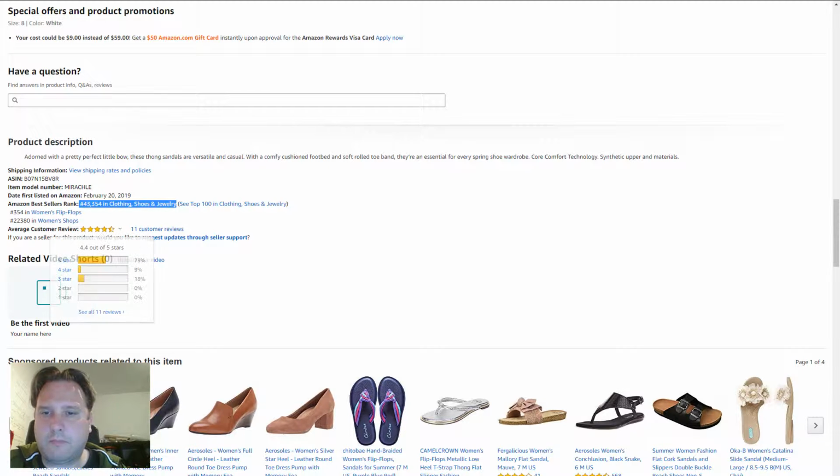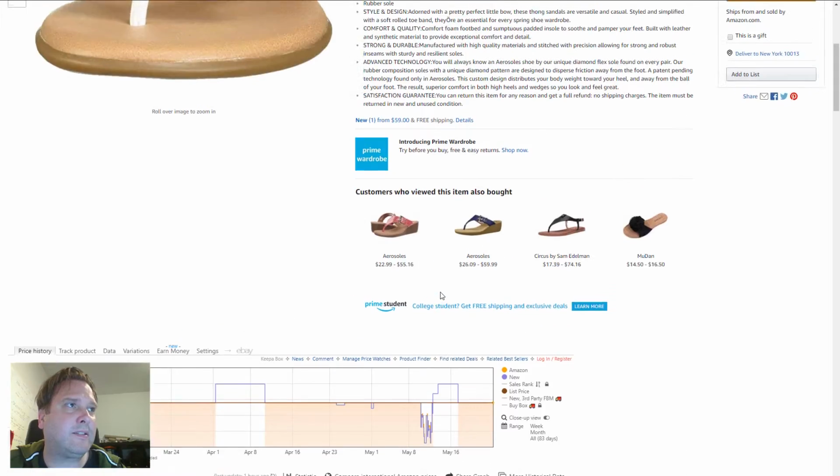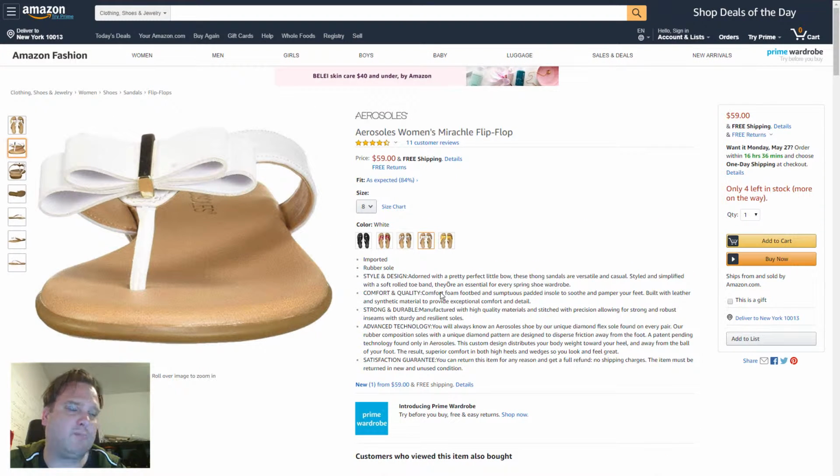Now I'm going to check the margin here. Let me open the sheet. Okay, so this item has a margin of about 28% and an $18 profit. Nothing wrong with it, right?